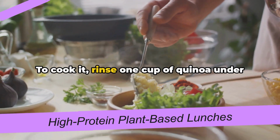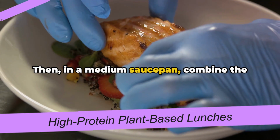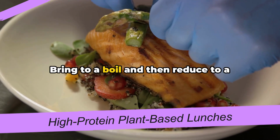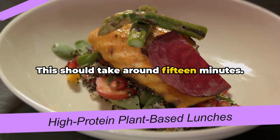To cook it, rinse 1 cup of quinoa under cold water until the water runs clear. Then, in a medium saucepan, combine the quinoa with 2 cups of water. Bring to a boil and then reduce to a simmer until all the water is absorbed. This should take around 15 minutes.